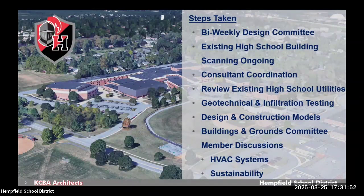So the steps that we've taken to date, it's been quite an effort since last summer when we started a bit of the study with you guys. We've been meeting a lot. Bi-weekly design committee meetings with your administration. I joke all the time, the amount of times I walk by Ryan's office and see Bill's face on one of the monitors because they're going over things about the high school.